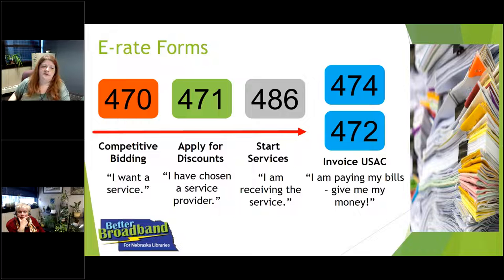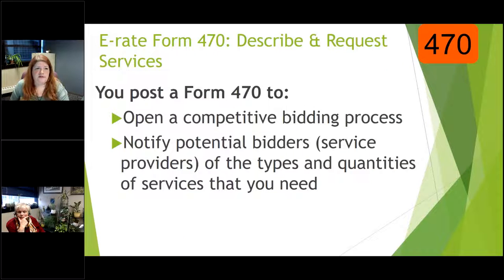Today, we're just going to be looking at the first form, the 470, when you start looking for the discount for your Category 2 services. So Form 470 is to open your bidding process, to reach out and let service providers know that you're looking for this type of equipment.